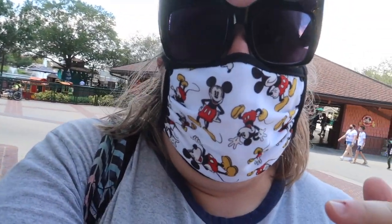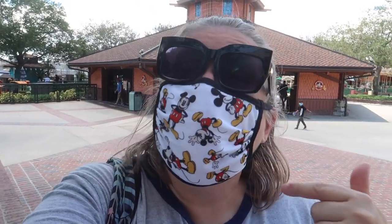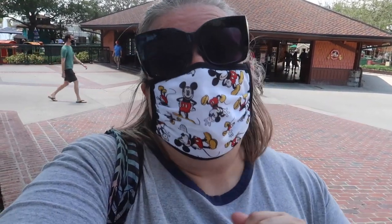So, I am a happy Jen. This is the new extra large face mask, and it's better. It still tugs on my ears a little bit, and it's hard to get my glasses to where it's not fogging up, but this one fits my face. Now I have to go online and see if I can find the Tiki Room one in extra large, because the only one they had was this one on property.